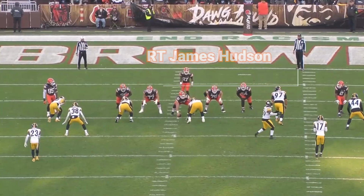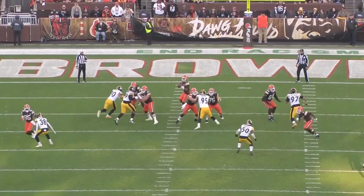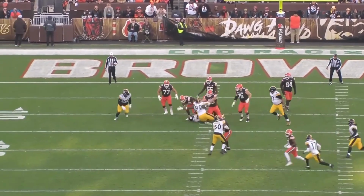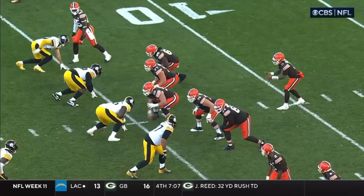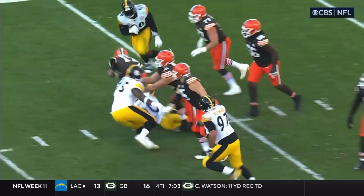T.J. Watt. But the right tackle, James Hudson, watch how he retreats so far back into the lap of his quarterback. He makes it tough on him to be able to step up and make a play. Hudson retreats so much that Watt is right back into the face of Thompson Robinson.